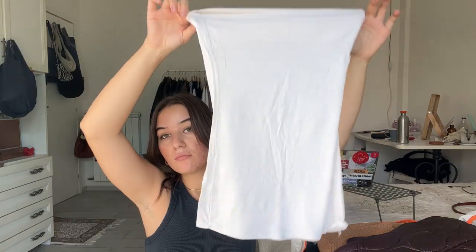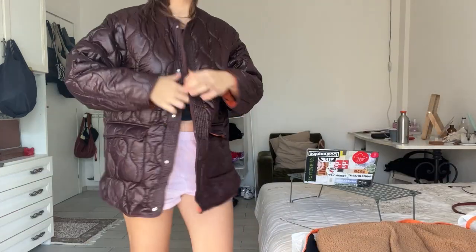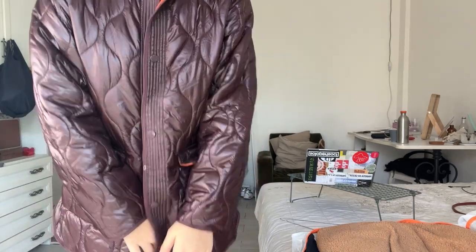Yes. So, white tank top, why not? Then we have this Mango jacket I bought last year. This is cute. It's like the dupe of the Frankie Shop. Maybe I should start buying Frankie Shop and not dupes. But anyway, it's very cute.